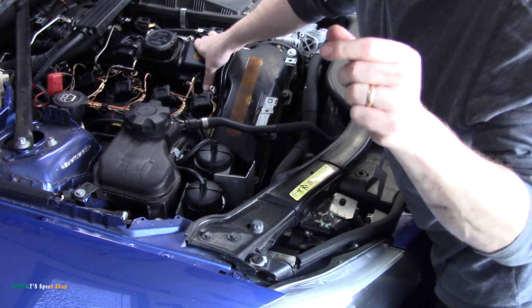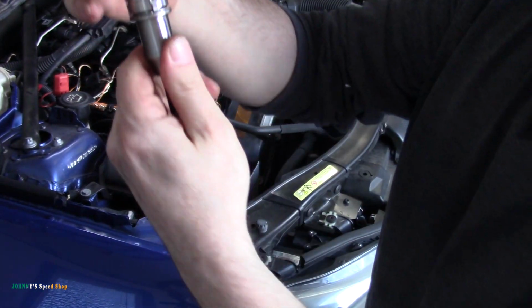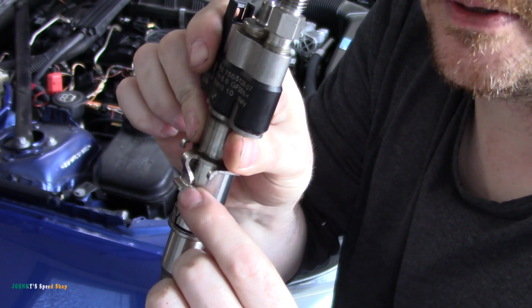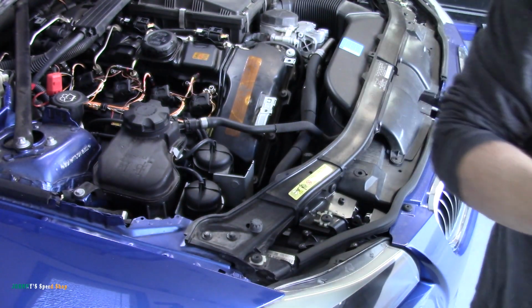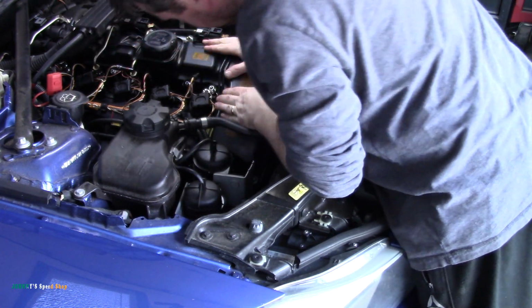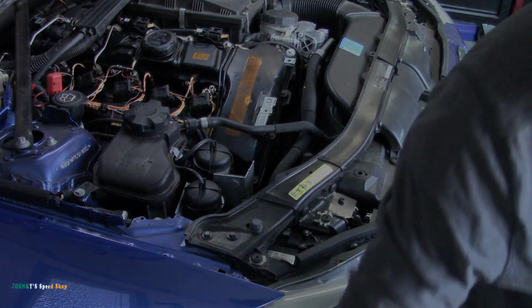You can also tell there's a little piece on the side of the injector. I'll show you. So this little guy right here, that sits on the head. So when you push it down, this will touch the top of the head. Which ours looks beautiful. So that's it. That's one done.